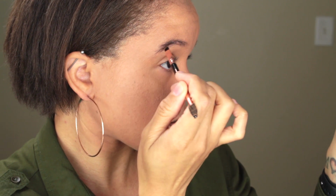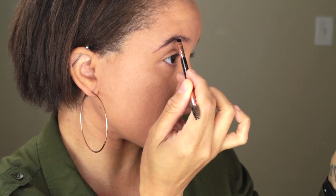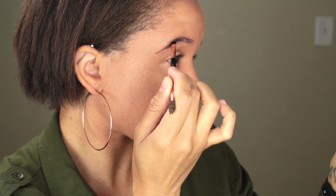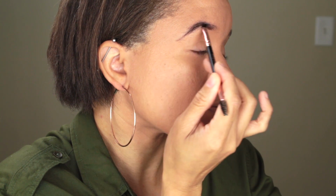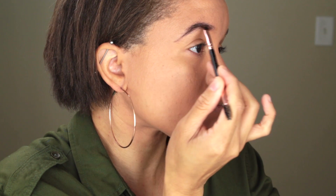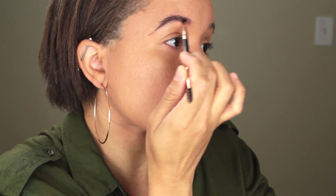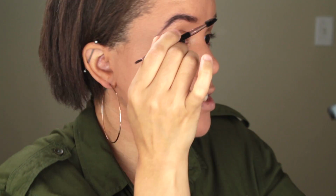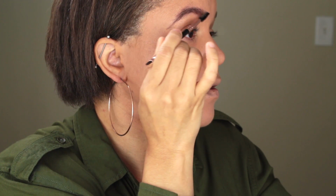Oh, okay, it is pigmented. It goes on pretty well. I'm working with it. It's very pigmented. Do y'all see how good that looks? And so I want to dip it in the soft brown to do the beginning of my brow. It blends really well with that chocolate. Then I'm just gonna blend this in right here, and then take the spoolie and make sure it's all blended in well. I'm liking that.